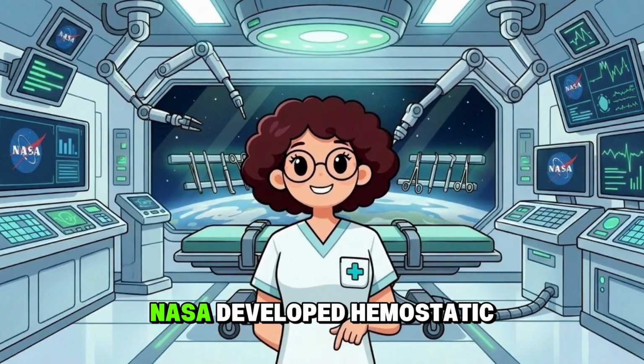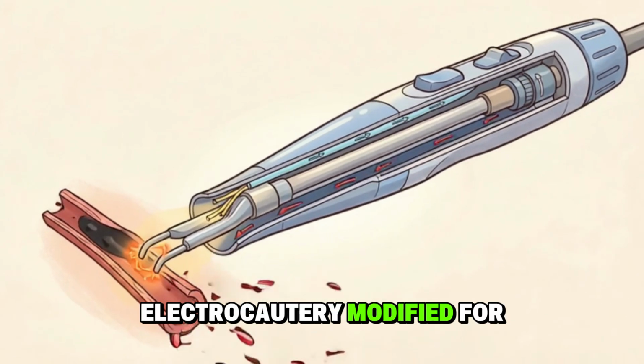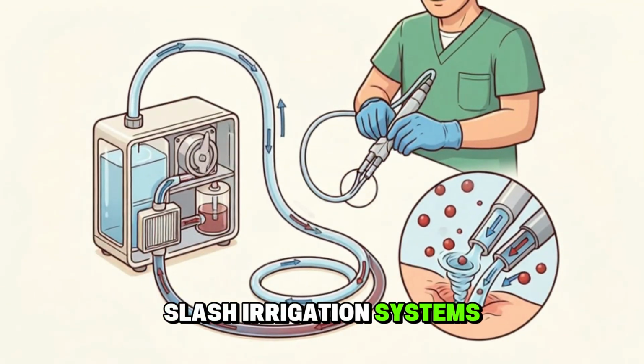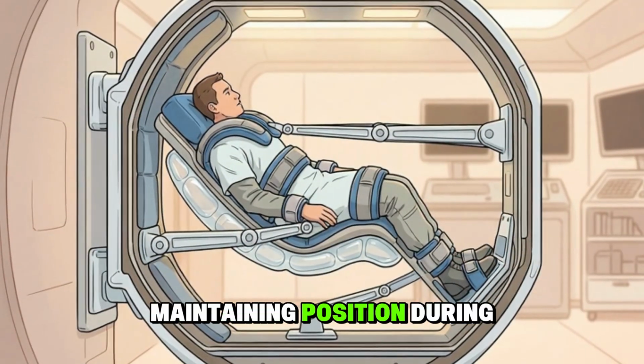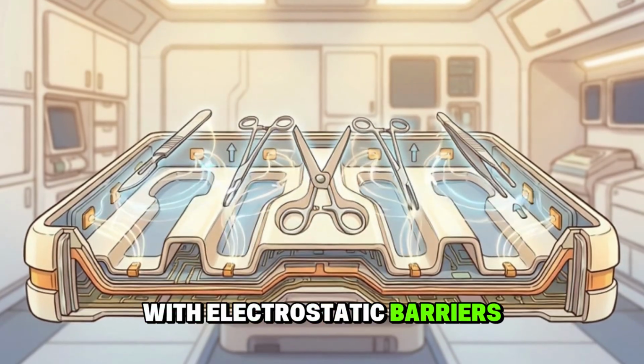Specialized equipment NASA developed. Hemostatic devices, electrocautery modified for microgravity. Closed-loop suction/irrigation systems capturing floating blood. Patient restraint systems maintaining position during procedure. Instrument containment trays with electrostatic barriers.